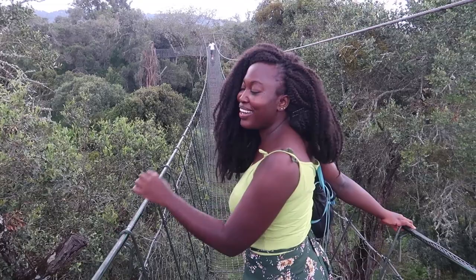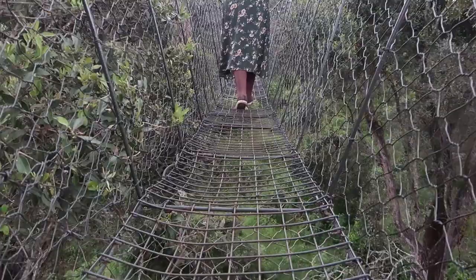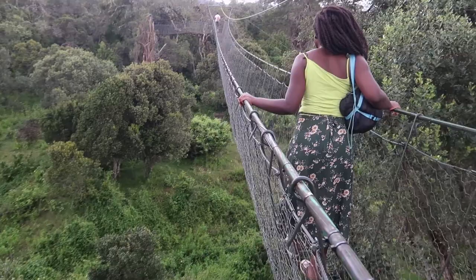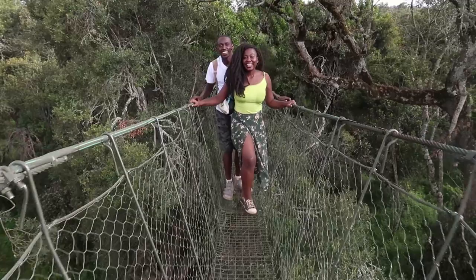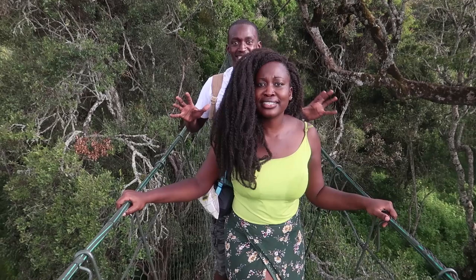I don't even want to look down, like, this is scary. I think I was really scared when you were starting off, but then you walk for a couple of meters and then it's okay, you know? I can even look down now, like, we're so high up. How many meters is this, Daniel? 40 feet. 40 feet up? Yeah, 40 feet. From the ground to the bridge.